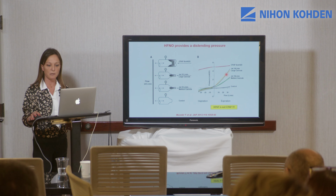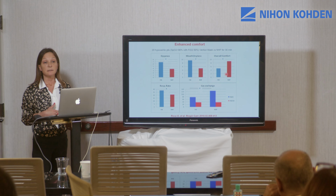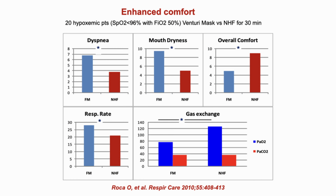with hypoxemic respiratory failure. And then the last but not the least is the comfort that we have when we are using high-flow nasal cannula compared to the traditional Venturi mask, and also compared to non-invasive ventilation in our patients, because our patients are definitely more comfortable with the cannula, and the risk of displacement is definitely lower compared to the Venturi, and sometimes also compared with the face mask during non-invasive ventilation.